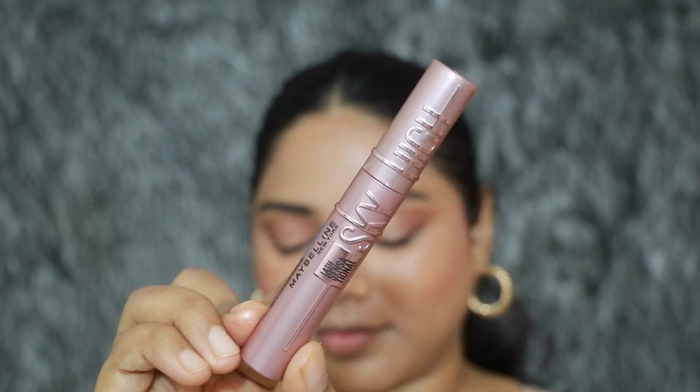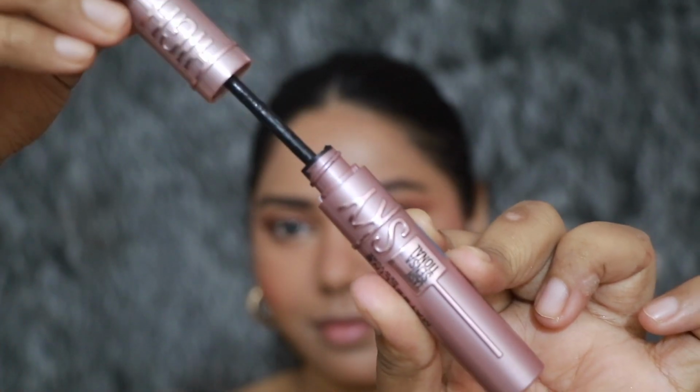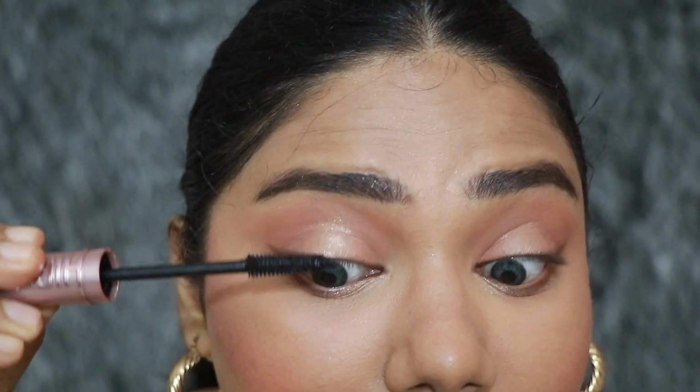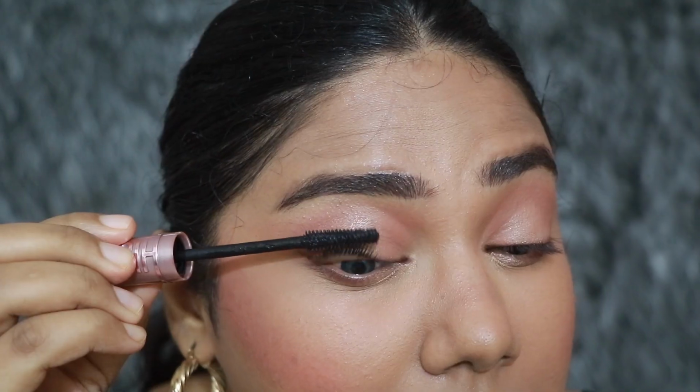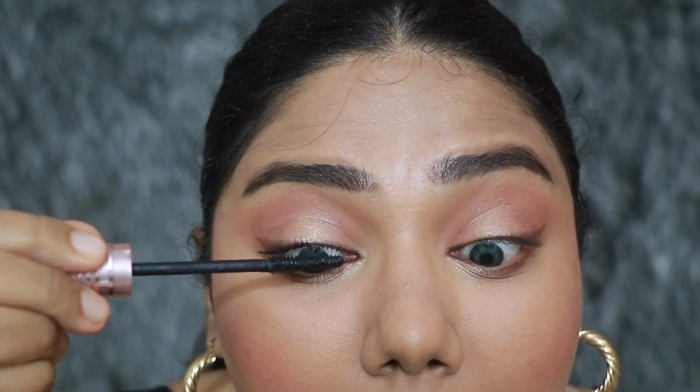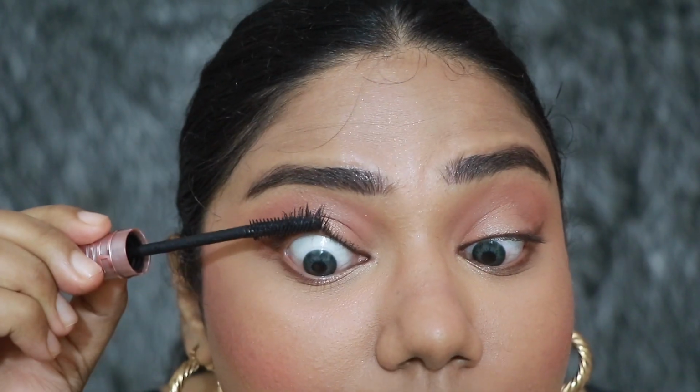So before jumping into that, I do have to say the packaging is stunning. Like, it just looks so pretty and very, very high-end. It's not at all exceptional. I don't know why it became so viral in the first place. And honestly, when I used it for the first time, I hated this mascara so much because it didn't do anything. Like, it didn't even lengthen my lashes nor give volume to my lashes.